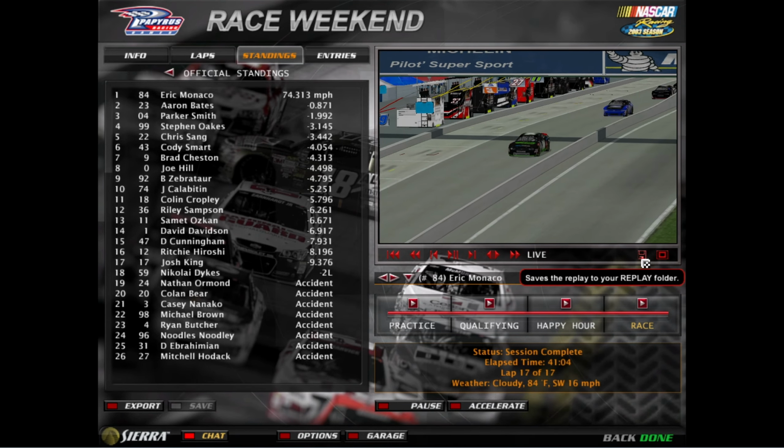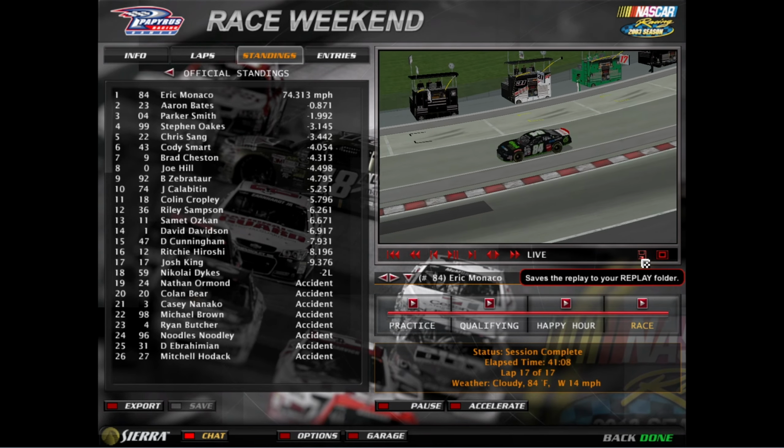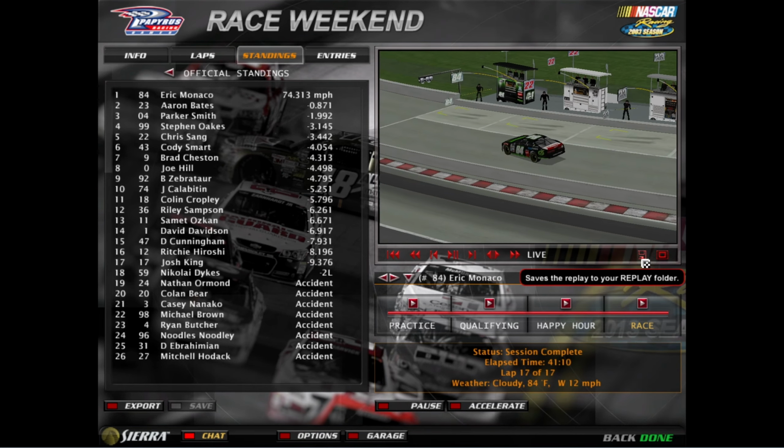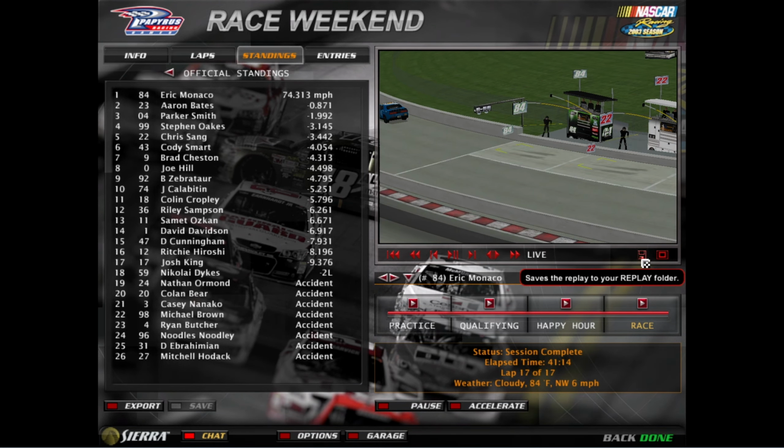Chris Sang getting fifth. Cody Smart sixth. Brad Chesson seventh. Joe Hill eighth. Blazy Buttar ninth. And Jaron Cabaldon 10th. 18 cars finished race 70 on the lead lap. And yep, a lot of cars listed as accidents because that's all we had. No mechanical failures of any kind today.